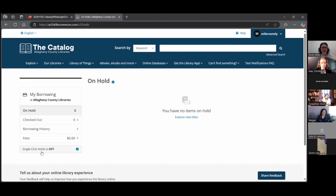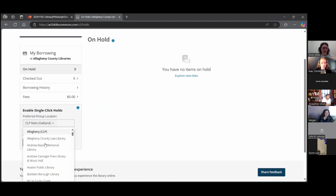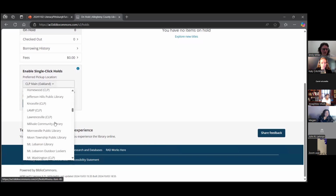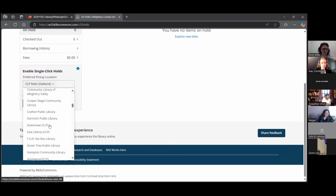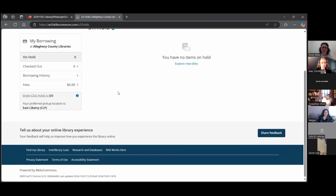You can also set here a default pickup location for your holds. I have it off, but if I was to click here, I could say I always want to pick my items up at, let's see, 531 under E for East Liberty is where I usually go. So I could say I always want to have my preferred pickup location at East Liberty. And when you save that, then when you click hold in the catalog, then it will just default. You can do one-click holds. It will default to always sending your item to the library that you choose there.